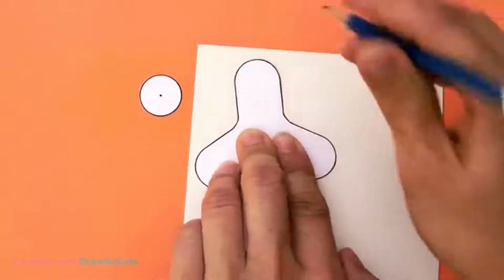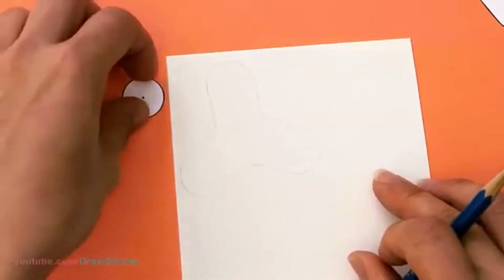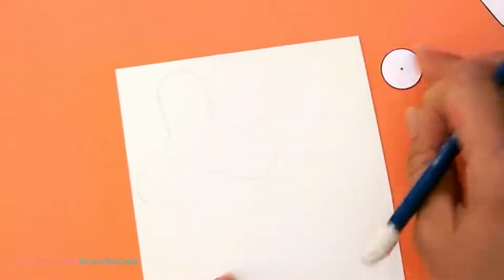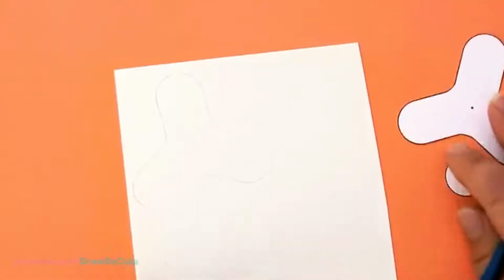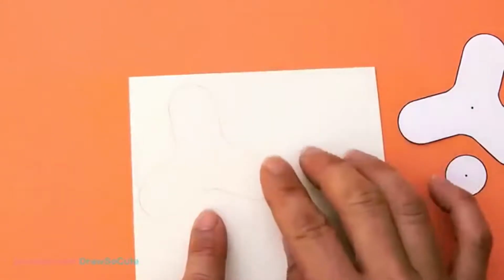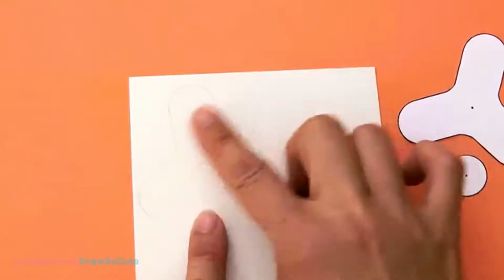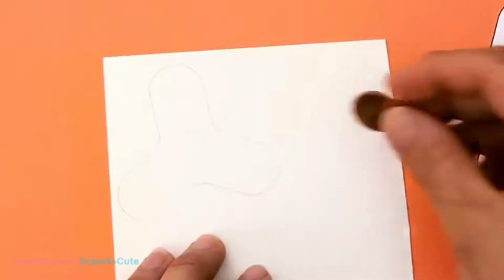So just trace this one shape onto whatever cardboard piece you're going to use, and you don't need to trace the circle, but you need to cut it out. I'll show you later on how to use this piece. Once you've traced it, if you already know what design you're going to be using, you can go ahead and color it now.